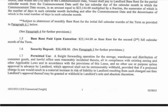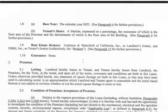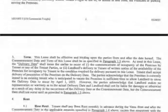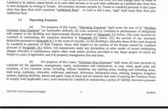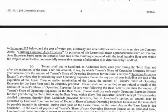I haven't read all this, but they got a security deposit. It looks like 1 month of rent, which isn't bad. And then they've got to get consent. Let's keep going here. Common areas. There's a whole bunch of rules here at this park. They have to pay for property expenses, common area expenses. So I'm praying that rate includes the common area expenses. I pray to God, I hope it does, because if it doesn't, this is just going to get a whole lot harder.